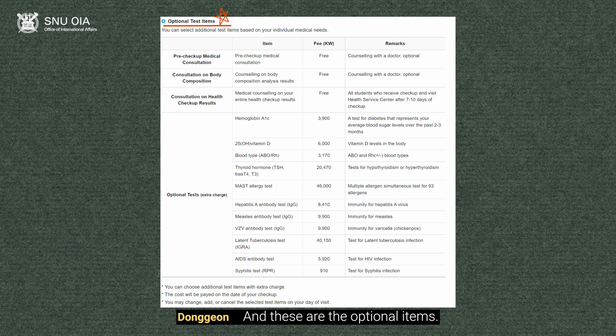And these are the optional items. Consultations based on your checkup results are basically optional but free. However, for other options such as allergy test or antibody test, you have to pay a certain amount of extra fee. You can check specific amounts of fee through the website. Thanks a lot for the information.